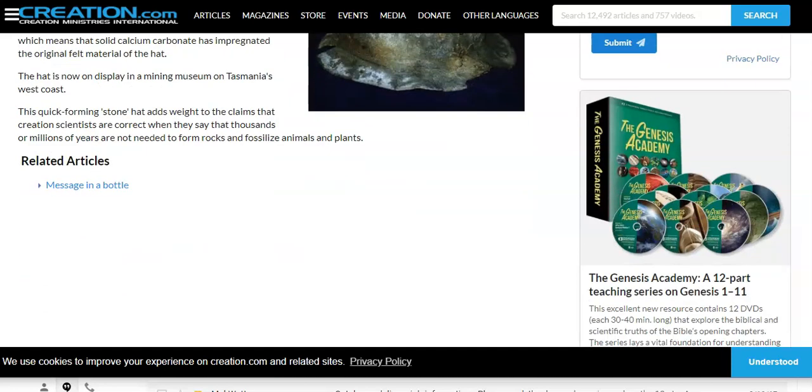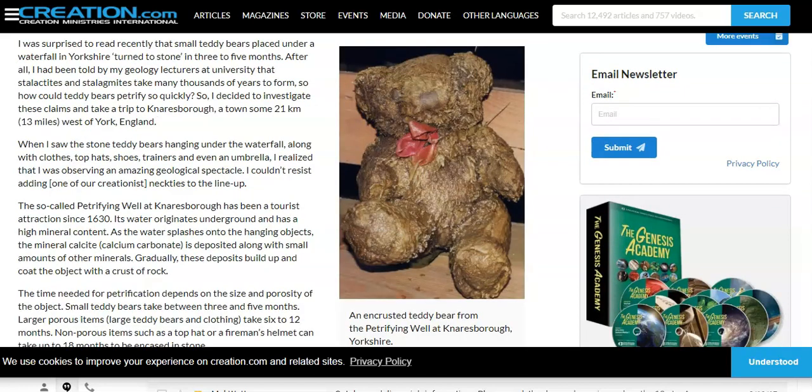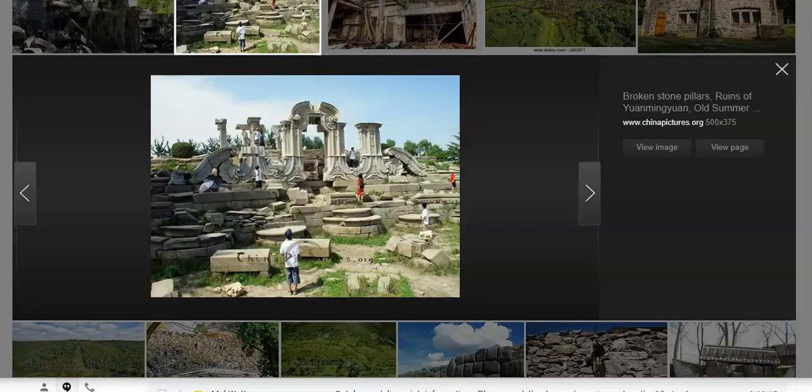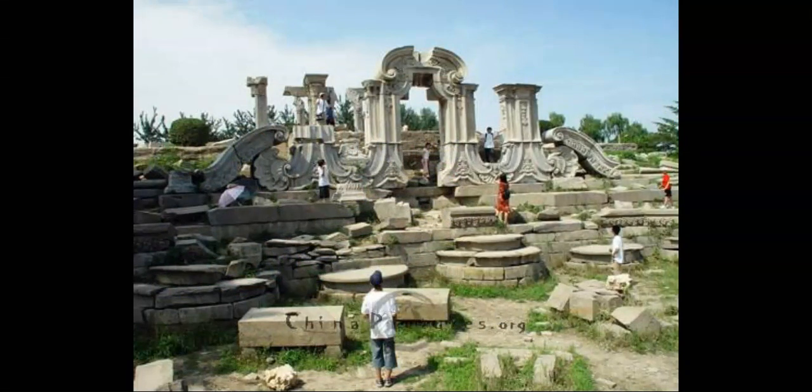50 years submerged in water and you get solid rock. And as you can see, its form and shape haven't been changed, the same as the teddy bears. It still looks like a teddy bear. So that's the question with things like this. What would happen if that was submerged by water, if the world was submerged for longer than we thought? 50 years, maybe, or 40 years, not 40 days. Would that, because that would explain a lot.